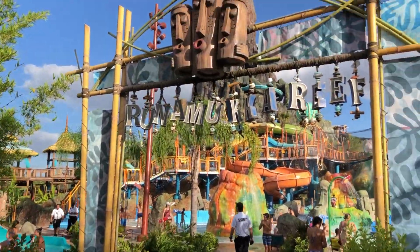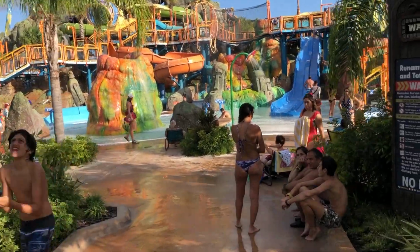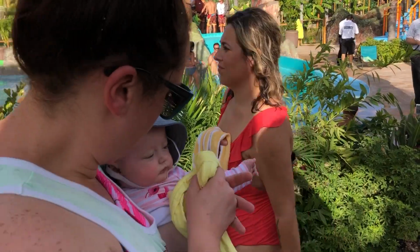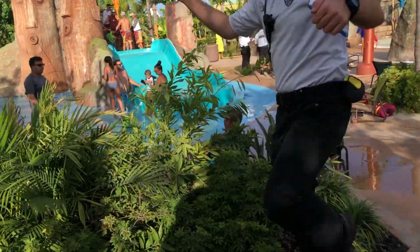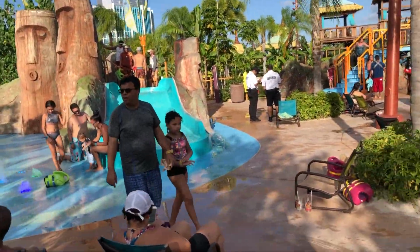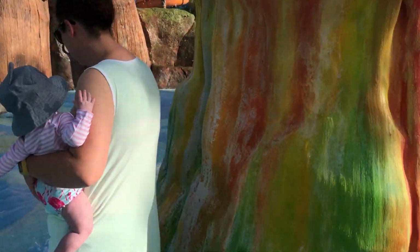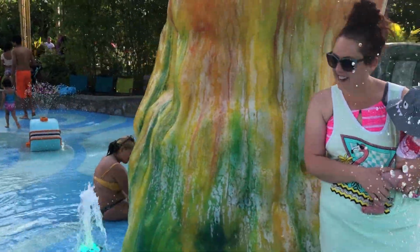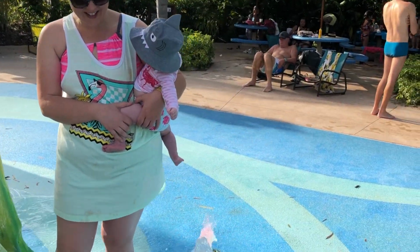Now entering Run Amok Reef. So this is the little kitty section of Volcano Bay. As you see, there's that size. But we're going over. Oh, what happened? Did somebody spit up? We're going over here to the little one. Look at that little slide. Here we go. Look, it's the tiny volcano. And it's erupting! Oh, Bear!